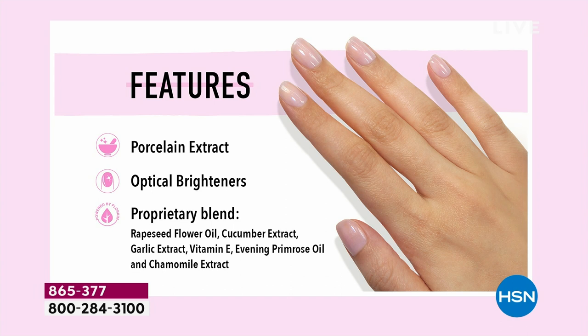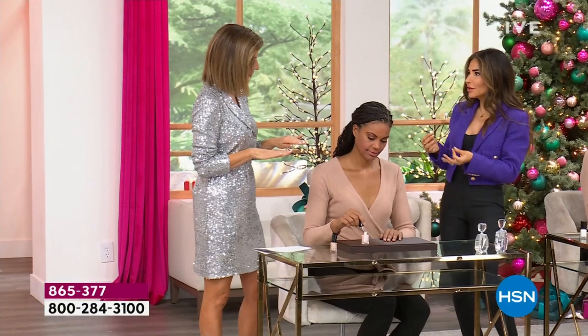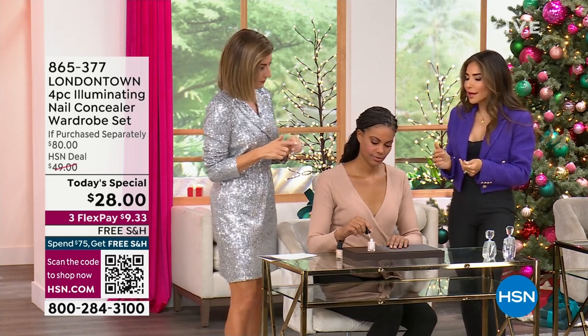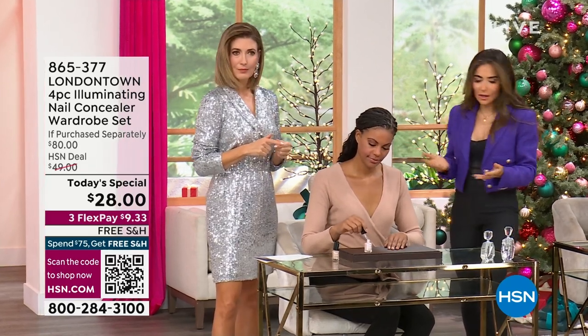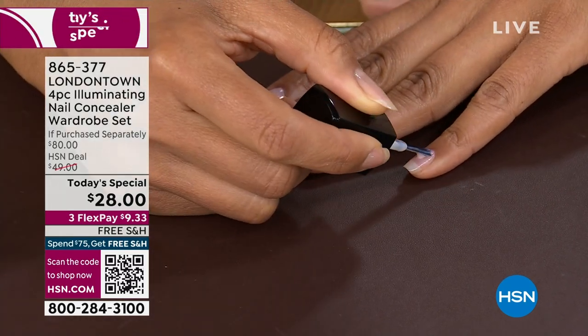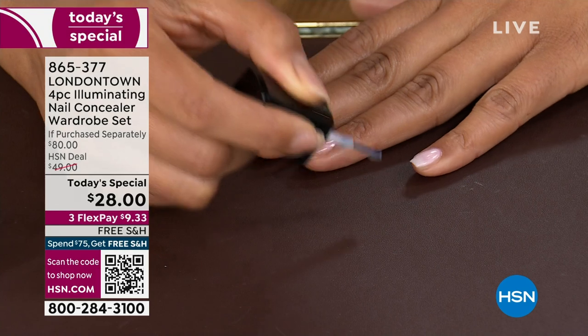Throw the bubble over the original, because the original looks so good on you. If you want to give it more of a rose gold look, I love that idea. Throw one coat of bubble over it, and you've just reinvented your manicure. You're a new nail expert at home. You're a nail artist. And you don't have to be an expert to use this.